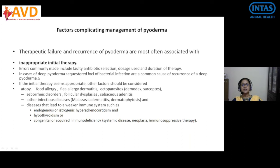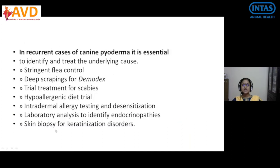That may be the reason for the occurrence of disease frequently. So if such reoccurrence is there, first, if you suspect flea allergic dermatitis, go for flea control, go for some spot-on therapy, and do deep scraping, rule out demodicosis, and give specific treatment for demodex and antibiotic.